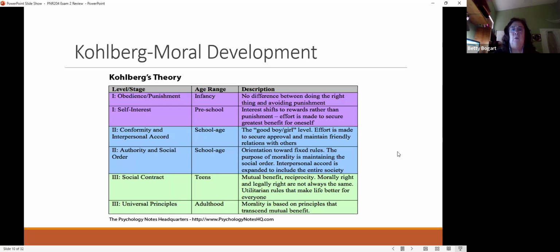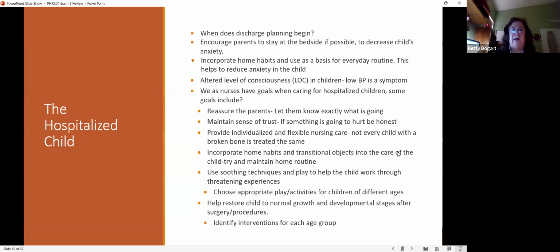School age children want to please. They don't want to do wrong. They like to please authority. And then Kohlberg in the adolescent is all about doing all the right things in public. You go out in public, you're going to dress properly. You'll hold the door for someone. You'll stop at the red light, the stop sign. Whatever rules your public has, you follow them.